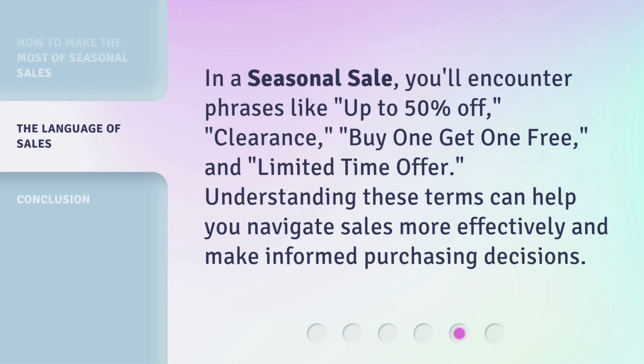In a seasonal sale, you'll encounter phrases like "up to 50% off," "clearance," "buy one get one free," and "limited time offer." Understanding these terms can help you navigate sales more effectively and make informed purchasing decisions.